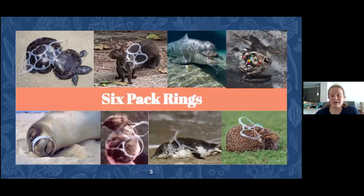Specifically, we're going to talk about the dangers of six-pack rings and what engineers can do to help. A lot of you have probably seen pictures like this with animals that have been strangled by these rings. You might have also seen pictures like on the top right, where animals have ingested trash, ultimately filling their bellies with plastic. Needless to say, this can be extremely harmful to the animals.